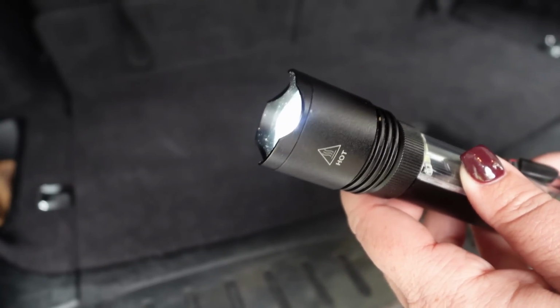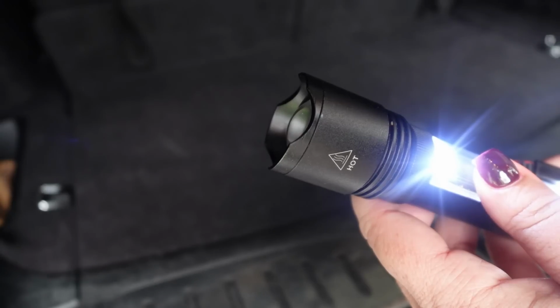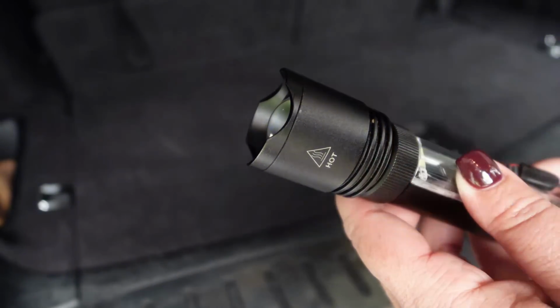And like I said, my mother-in-law put these in everybody's stockings for Christmas. She's just such a smart and practical person. Such a great gift. I will link these for you down below. Get yourself one of these, have one of these in your car.